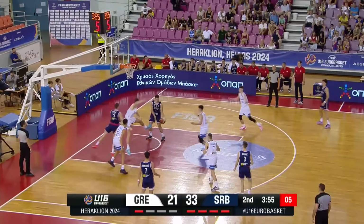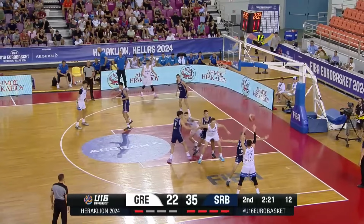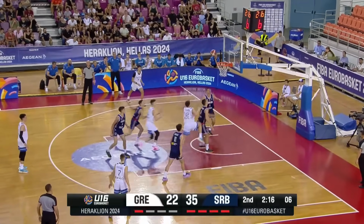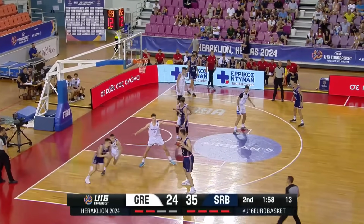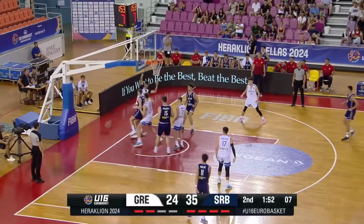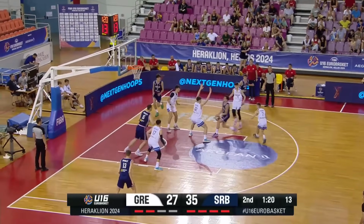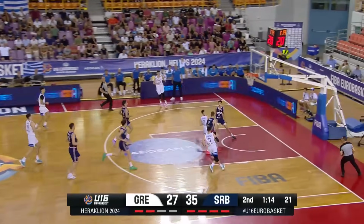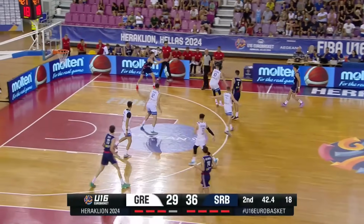Ooh. Oh, Kuralic looked like he might have traveled. But I think the ball was batted out of his hands. And the putback is good. Nice defense by Greece. Oh. Bjelić just lost it. Serbia kind of losing their composure here. Just losing their concentration. Feels like when Greece attack the basket, better things happen.